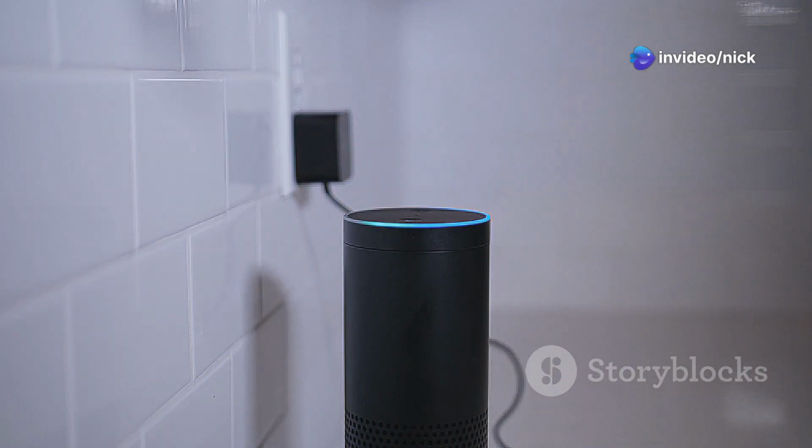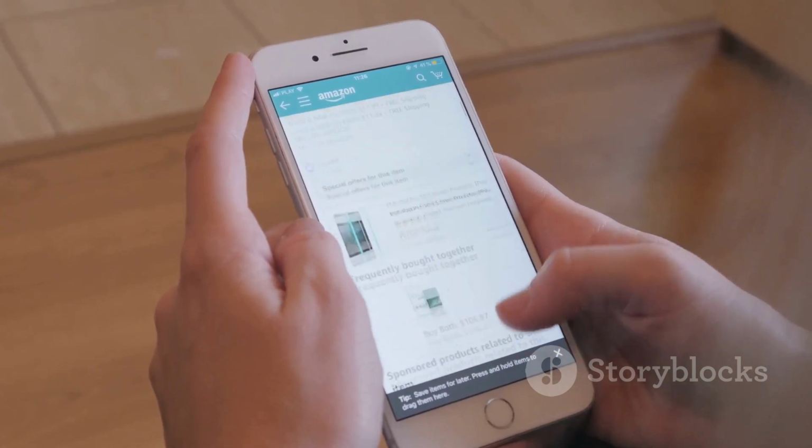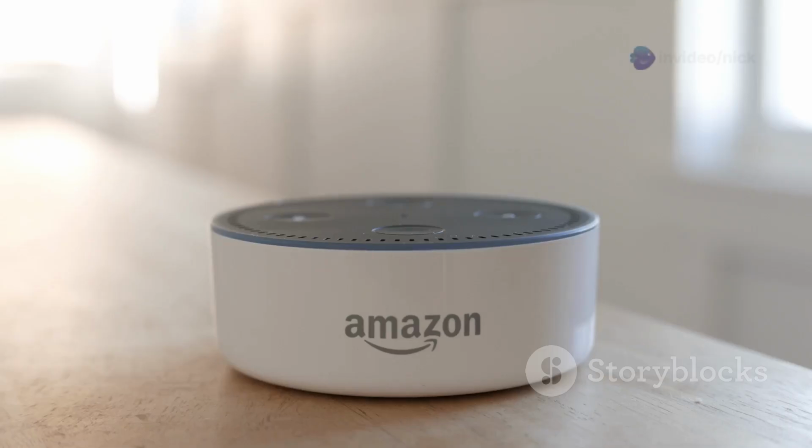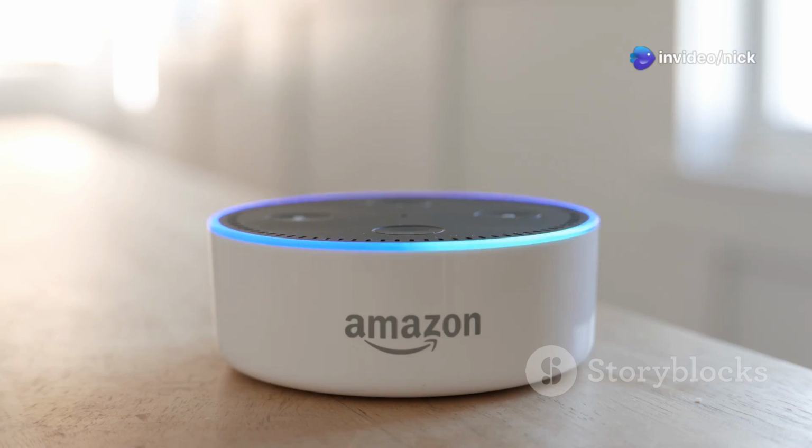Alright, so getting the Echo Spot 2024 up and running is pretty straightforward. Just plug it in, download the Alexa app on your phone, connect to your Wi-Fi, and you're good to go. It walks you through the whole process, so even if you're new to the smart home game, you'll be up and running in no time.